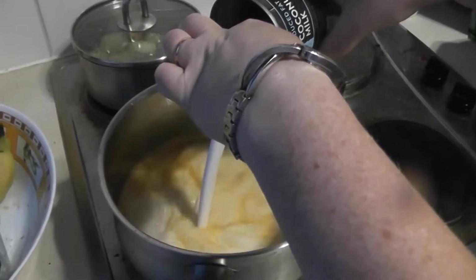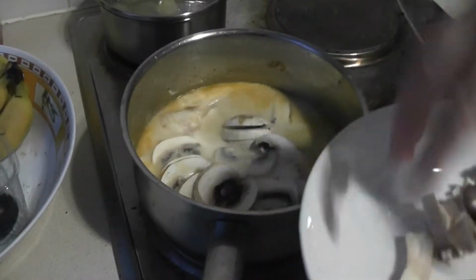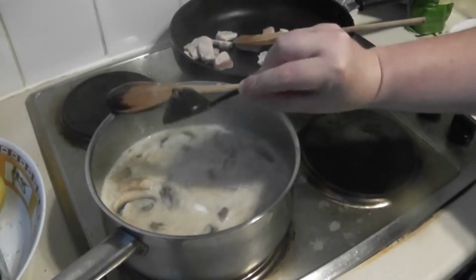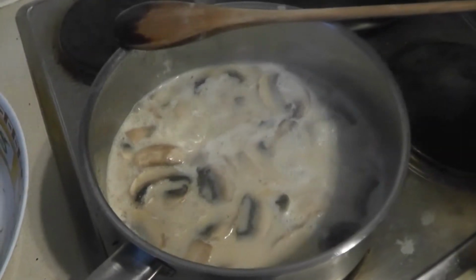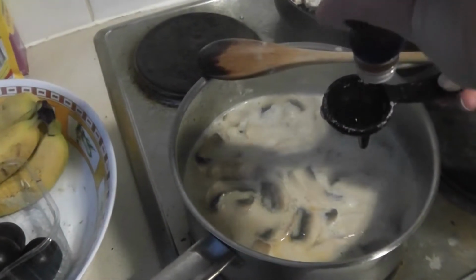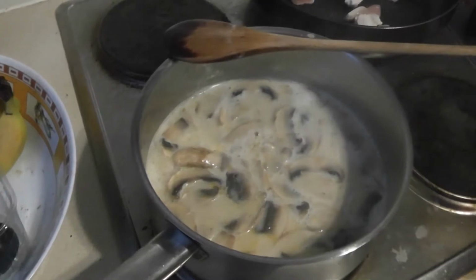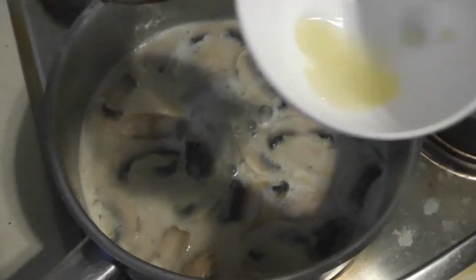I'm using coconut milk here. Add in the chopped chicken breast and mushrooms, and then we'll simmer that, cook that until the chicken breast is cooked through. Then we'll add the fish sauce and coconut aminos, lime juice. You don't have to use coconut aminos, you can use soy sauce. I just use coconut aminos to keep it paleo. Then we'll cook that for 2 minutes, and when it's ready we'll ladle that into the bowls and top it with some green onions and fresh cilantro.